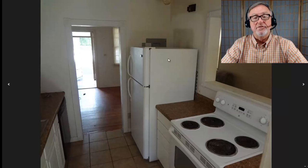This is the right side of the kitchen. You have a newer refrigerator in great shape and a range. They might need a little cleaning and maybe some new pans, but that's it. They look very, very nice, and they're fairly new.